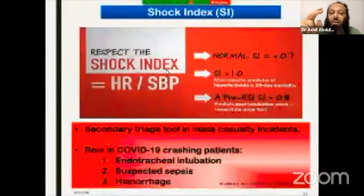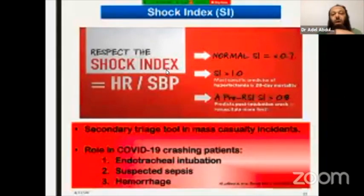So as I mentioned, this is the shock index. Please respect the shock index, especially as a secondary triage tool in mass casualty like COVID-19. Normally the shock index is 0.5 to 0.7. If more than one, this is the most specific predictor of hyperlactatemia and ICU 28-day mortality. For rapid sequence intubation, which we usually need in COVID-19 patients if they are crashing, if the shock index is more than 0.8, this predicts a post-intubation crash, and you should keep it in mind. So the role of shock index is very important in crashing COVID-19 patients for post-intubation hypotension, suspected sepsis, and of course bleeding.